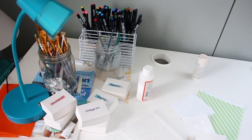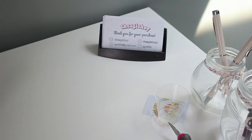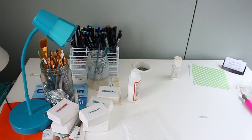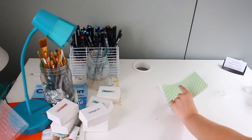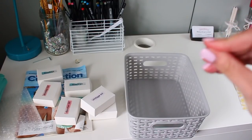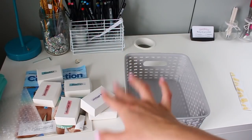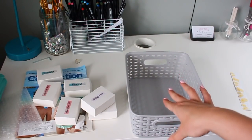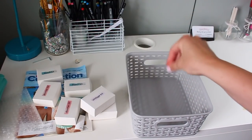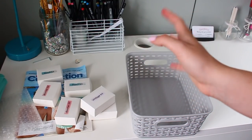And I am literally so obsessed with these. So I'm going to clean some of this stuff up because it's so messy. Oh, and by the way, I have my business cards over here. I cleaned up most of the desk, but I still have some of my Etsy products, and I have this bin from Home Goods, and I'm going to put all my products in here so that they're nice and safe and they stay clean and I just have a space for them.